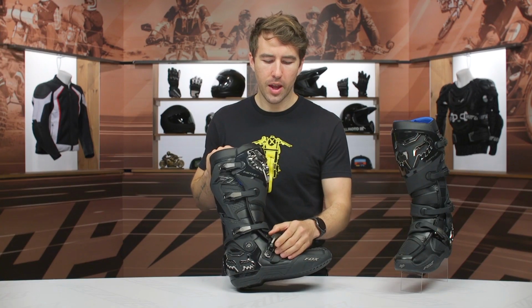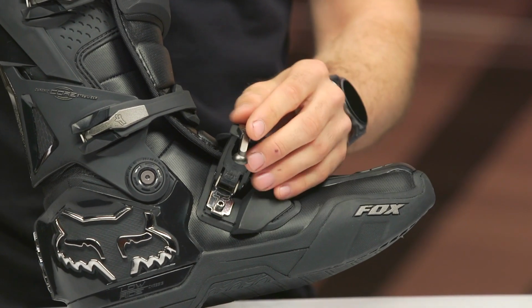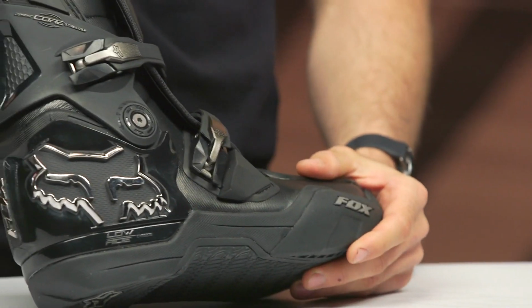You've got a metal and plastic combination here. It's kind of like a ball socket design, very straightforward, very adjustable. You can see this bit of coverage here on this lower buckle, so if you've got branches or things like that, it's going to help protect it and kind of help it bounce off of there, giving you more coverage.